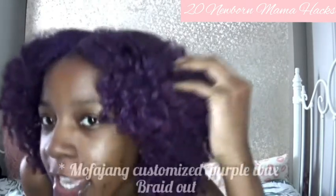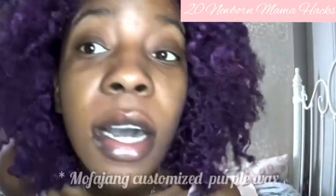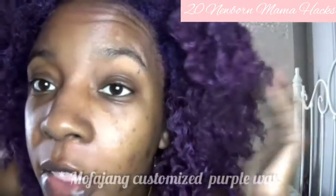And just look at the colour in my hair. We've got purple hair. There is so much fallout. It is a mess. But we've got purple hair.